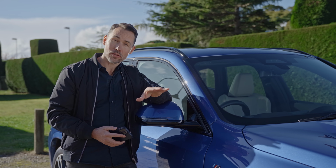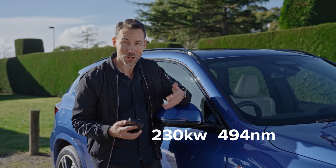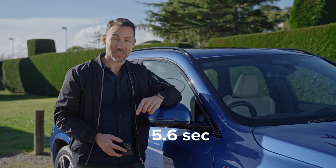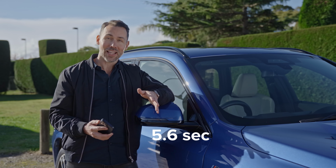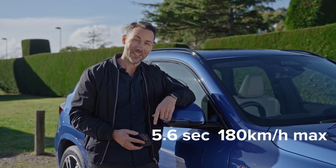So this has 230 kilowatts of power. That's 494 Newton meters of torque. So it's got lots of grunty power. It'll do 0 to 100 in 5.6 seconds, and that is pretty quick. And lastly, the top speed is 180 kilometers per hour, if you can do that legally, that is.